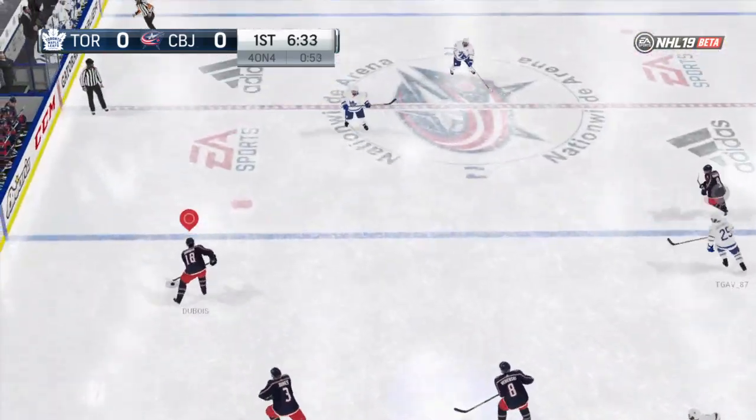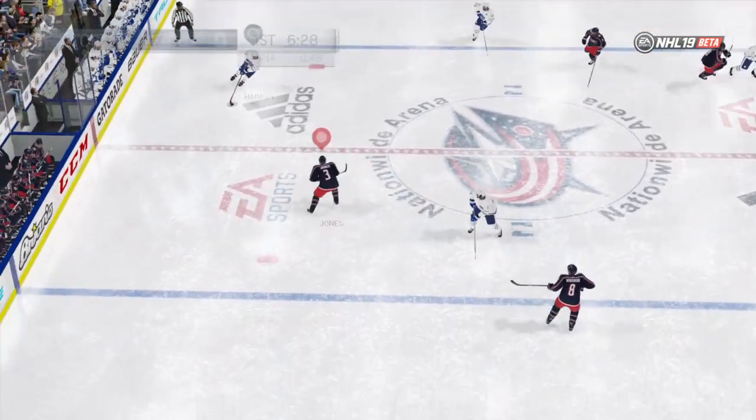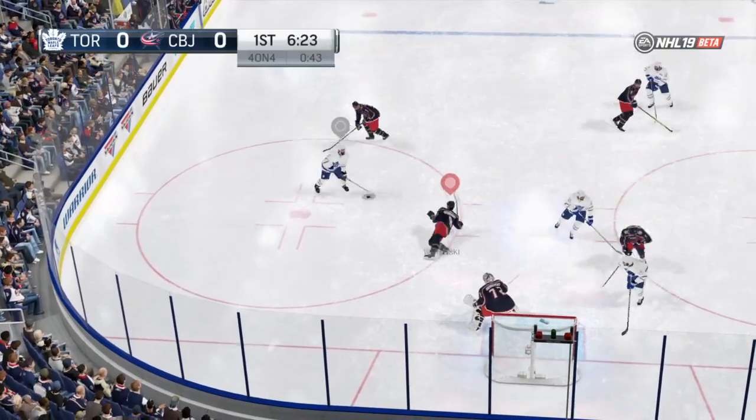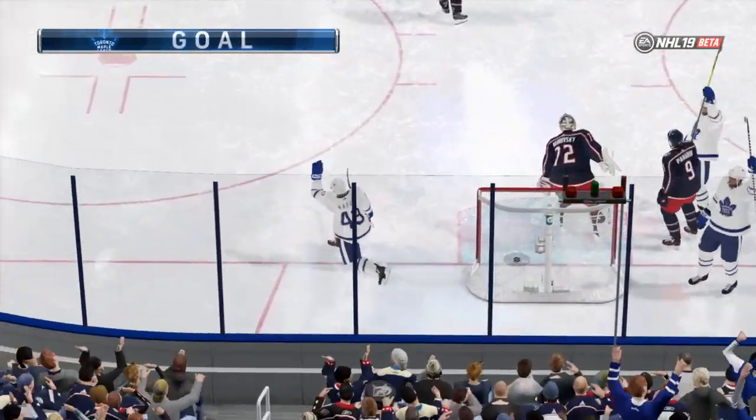A beautiful one. Trying to go to Panarin. Snapping a pass to Hainsey. Leads that charge into the zone. Big time deep there. Grips goal. Yeah, that's a good one.